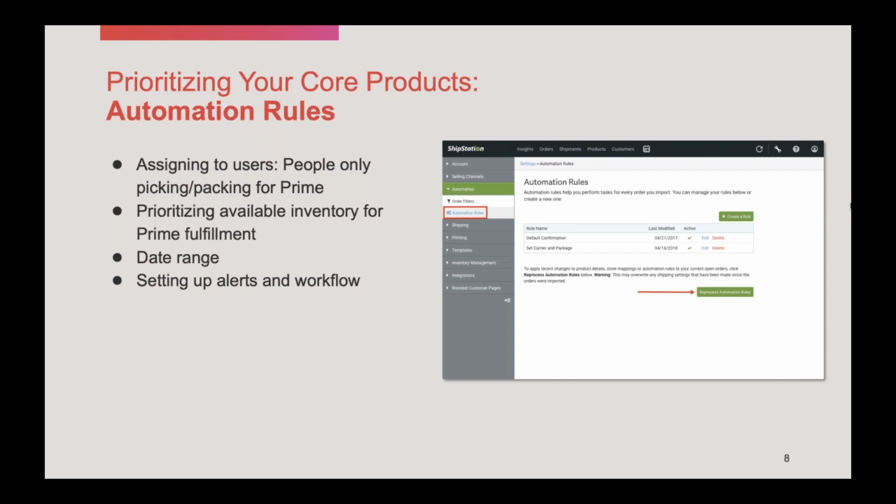Okay, so another rule you should set is to have your inventory prioritize your Prime orders over orders from other places, because it gives you more time. Those other places will give you more time and wiggle room to fulfill them, versus for Prime, you can get dinged for not getting your packages there in time. And it's a pretty quick setup within our system for inventory, but again, different depending on what system you're using.